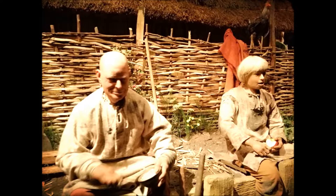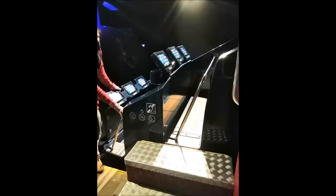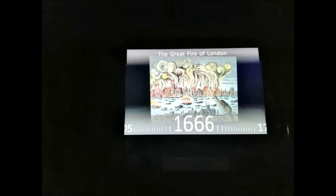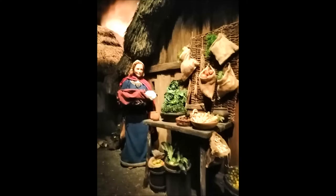The Jorvik Viking Centre takes you on a journey through the fascinating reconstruction of Viking Age streets and lets you experience life as it would have been in 10th century York. The immersive ride experience takes you back in time to the sights, sounds, and even the smell of the Viking Age. We didn't film the inside as we didn't want to spoil it for others, but we highly recommend paying a visit if you plan on going to York. Bookings can only be made online and the link to the website is in the video description below.